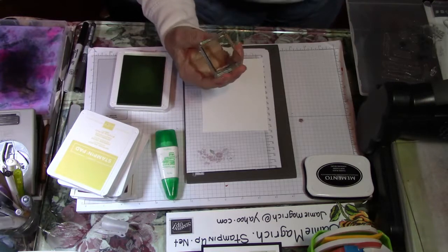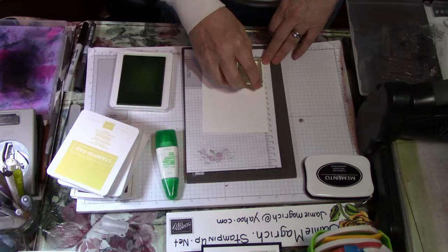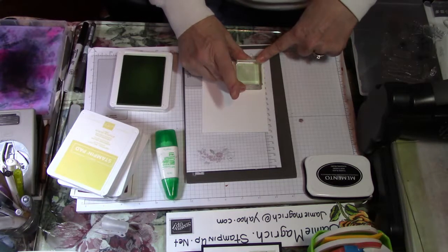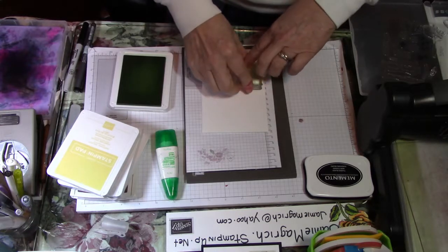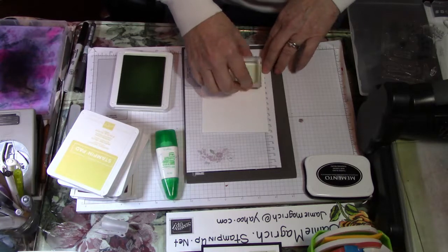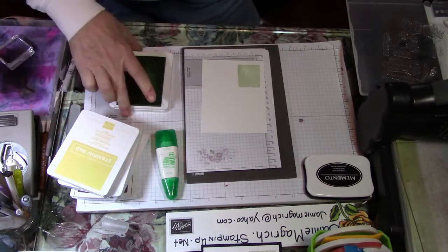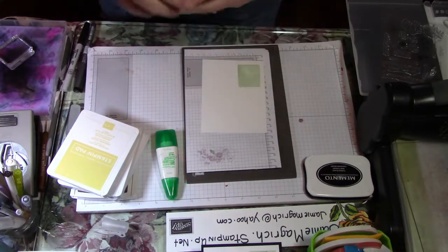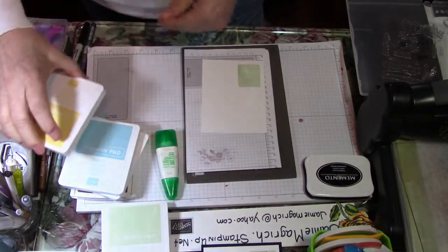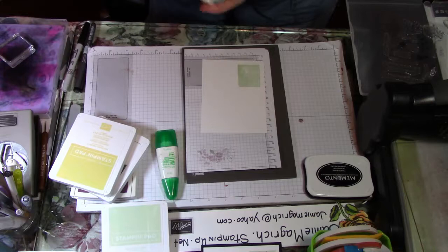Okay, then you're going to just stamp it down onto your card. Just put it down, hold it there. You can actually see the ink being absorbed into the paper. Okay, then we're going to take that up. I'm going to clean off our block and we're going to go to the next color. Okay, so I'm going to do the blue one next. And this is the Balmy Blue.